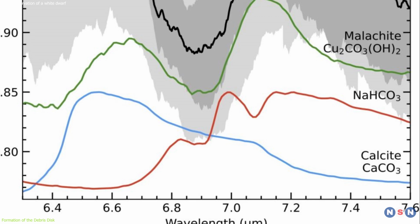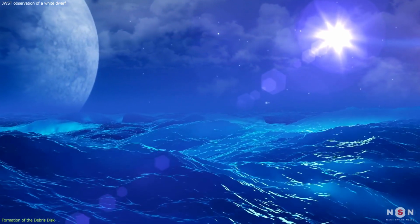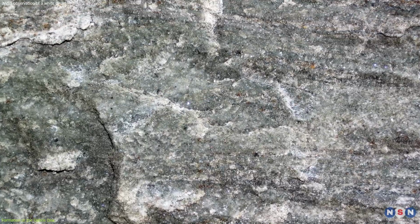The presence of silicate and carbonate grains in the disk suggests that these bodies had liquid water on them before they were destroyed. Silicates are common minerals found in rocks such as sandstone and granite.